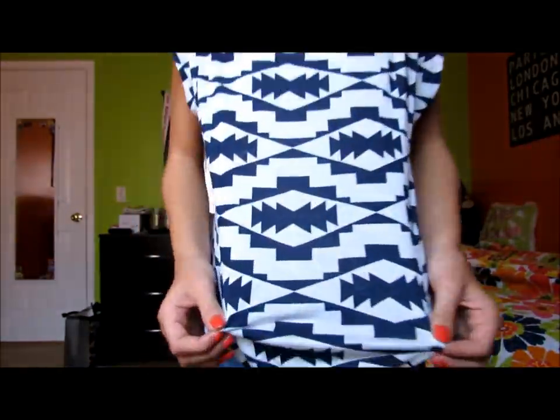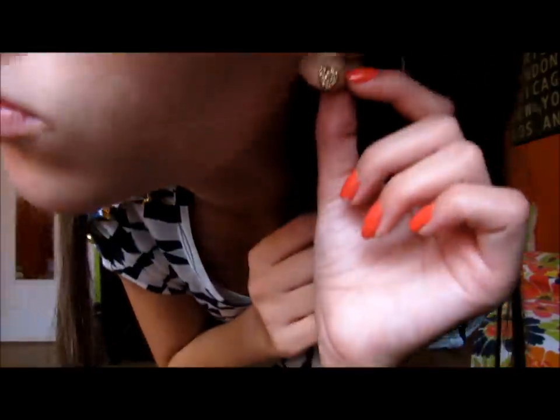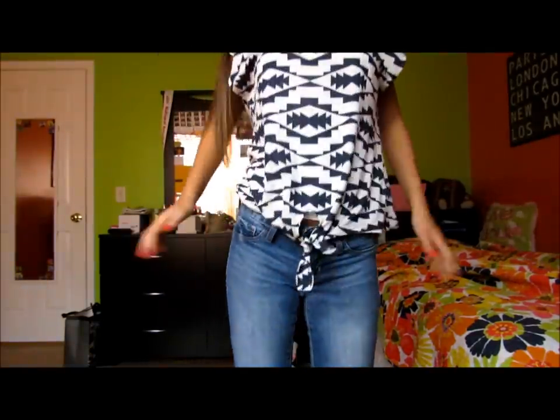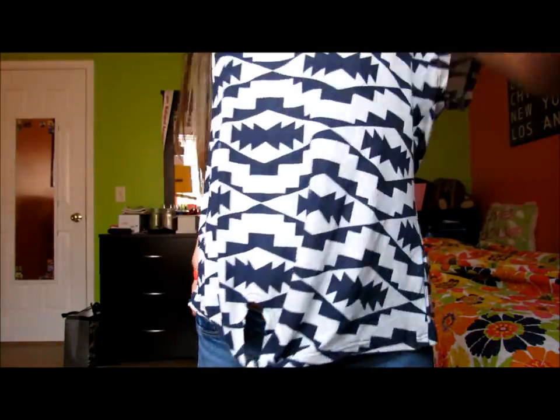My shirt is like this shirt from Charlotte Russe. It's just like blue and white tribal, and it ties at the bottom, which I think is really cute, and then it has like some gold studs on the shoulders, which is why I chose gold earrings. My jeans are just light wash, and they are from PacSun, and they're from the brand Bullhead, and I love them. I think they're the cutest things ever, so yeah.